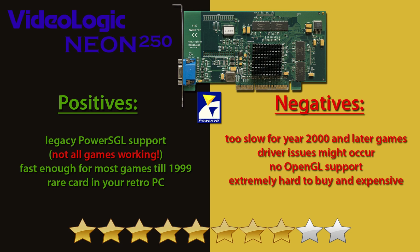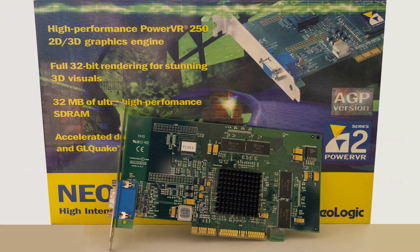Right now, there's not a single card on eBay, and you'll have to wait sometimes quite a long while before even one will appear, usually at a very prohibitive price. We award the VideoLogic Neon 250 with 8 stars out of 10 for quite good performance in older games and support for a unique API which had relative success.